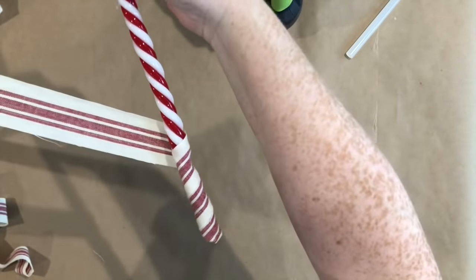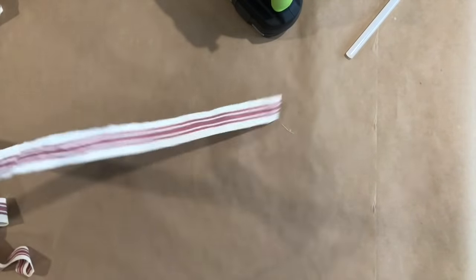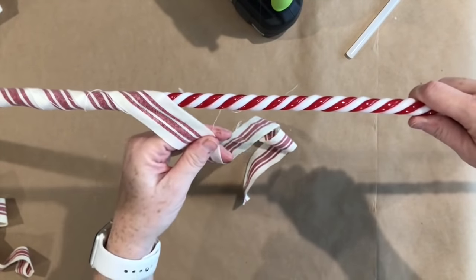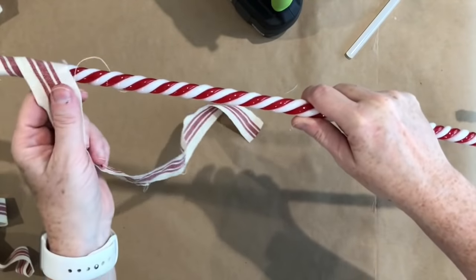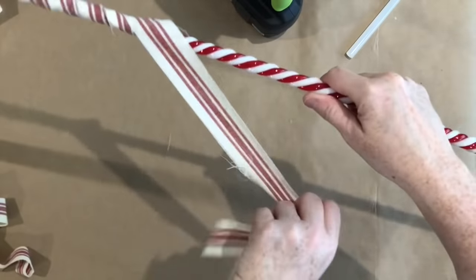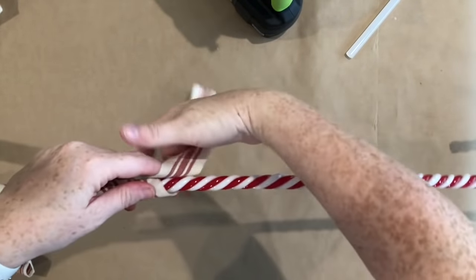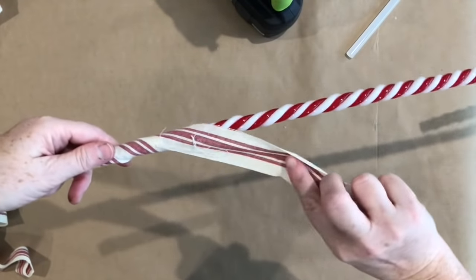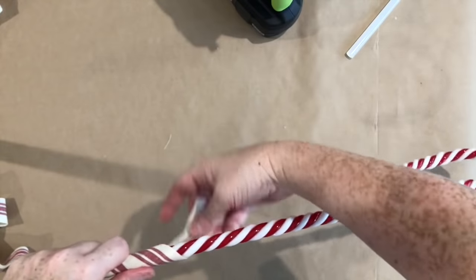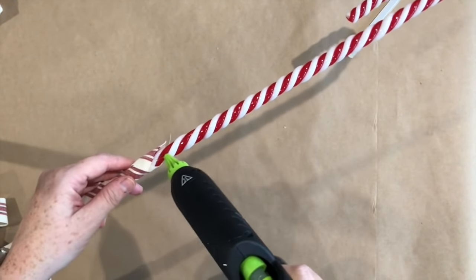I'm just gonna go ahead and wrap it. Now, depending on how bulky you want this, you could just wrap it with one layer of fabric going up, if that makes sense. But if you want it a little bulkier, you're gonna want to continue to wrap it. So what I'm gonna end up doing is wrapping this. Again, it takes about 2.5 strips of fabric to wrap it all the way, and I'm just gonna wrap it twice. So that is why I needed 5 pieces of fabric.